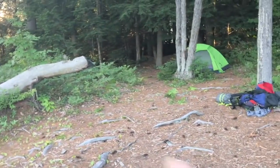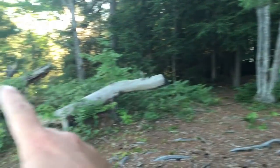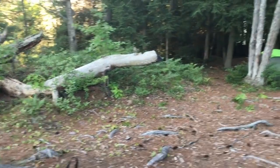I think I'm gonna set it up right here in this area. It's a perfect spot for it. We've got two nice trees and then side trees, and should be great.